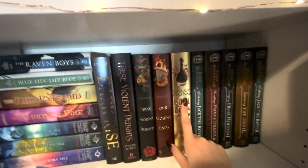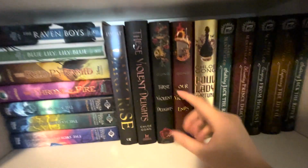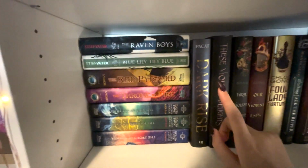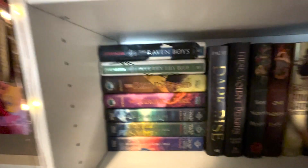Special edition Foul Lady Fortune. Haven't read it yet, but I loved These Violent Delights and Our Violent Ends, and so I grabbed it. I will read it. I have another edition of These Violent Delights. I haven't read Dark Rise yet. I'm expecting to like it though, so it's on here and it kind of fits the vibe, I think.